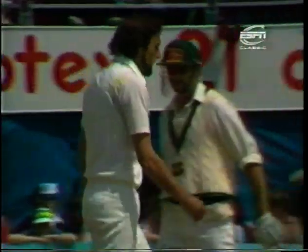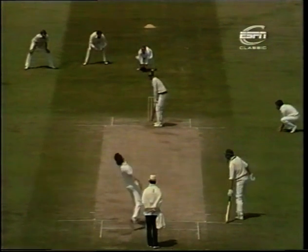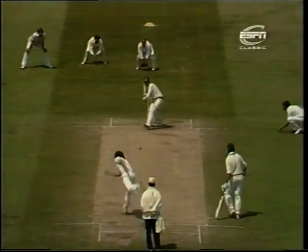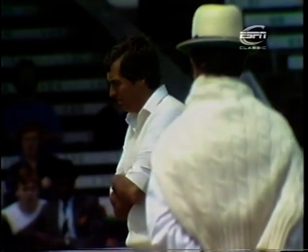Criticism that has been levelled at Mike Hendrick over the years is that he tends to bowl a little bit too short, and I think he is at the moment. He's beating the bat and getting a little bit of bounce, but it does mean that if he is that short, he's virtually saying, I'm not going to bowl them out or get an LBW decision.